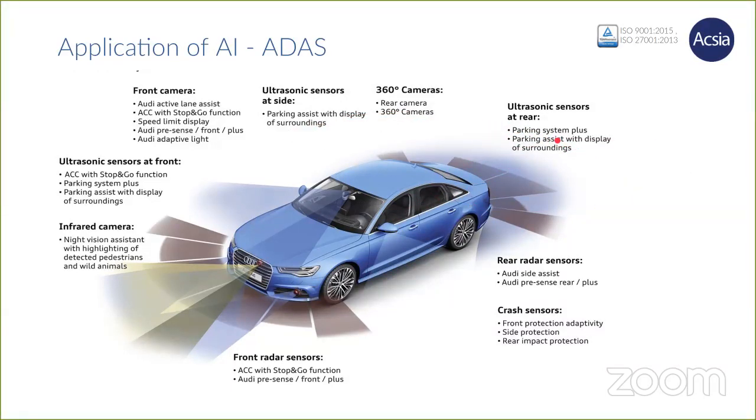So now let's check a video where AI is being implemented in several features of ADAS. As I mentioned, these are the cameras, and the features are the heads-up display, lane assist, then adaptive cruise control, and many more. So let's go into the video and check how all these cameras and sensors help in ADAS.